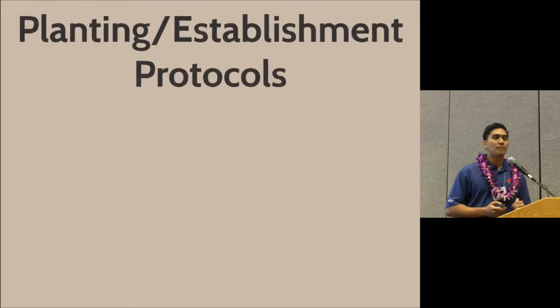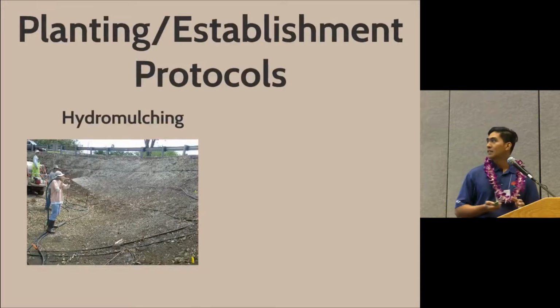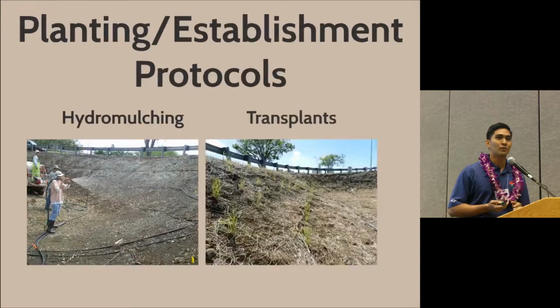Second is looking at planting and establishment protocols. We're looking at two areas. One is hydromulching, and the second is establishment through transplant.